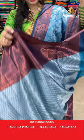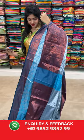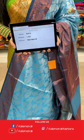And this sari is paired up with brocade blouse along with broad border. And pricing details. Item code AU310 and offer price 1450 rupees.